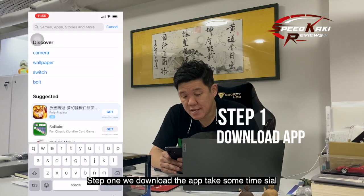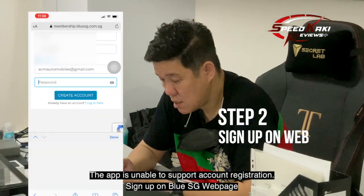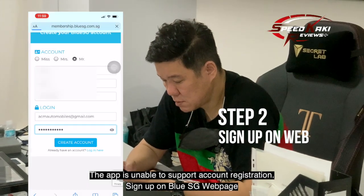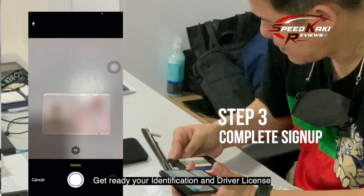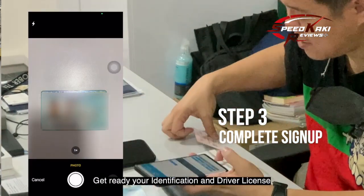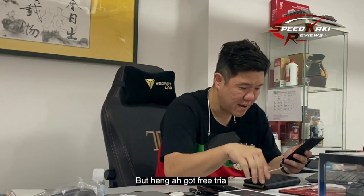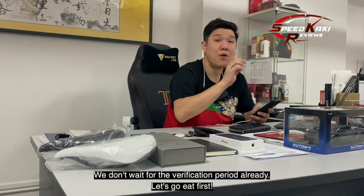Take some time, yeah. Okay, let's try. The app cannot do one eh. Need to go to the online site eh, basket. Wah, need IC yeah, troublesome. Need license some more. Wah, kau lah, need credit card eh. Basket, bye heng ah. Got free trial, need verification period. Okay, we do it for very good period.